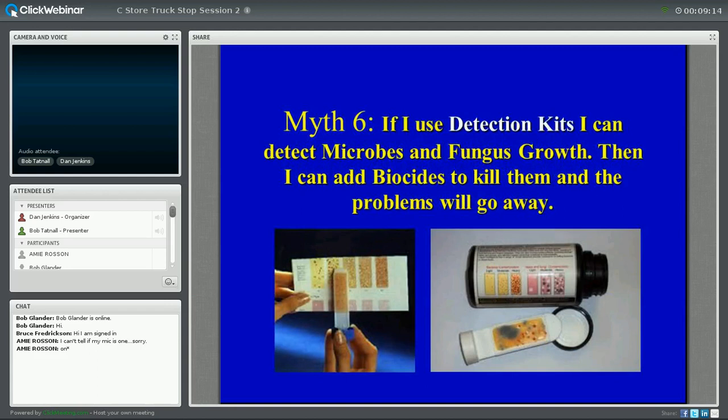Another marketing myth, rampant in the fuel industry, pretty heavy in the C-store and the truck stop industry, is if you buy a detection kit, you can detect microbes and fungus growth. Then I can add biocides to kill them, and all my problems go away. So those of you who know about people who use fuel testing kits, we're going to talk a little bit about that today.